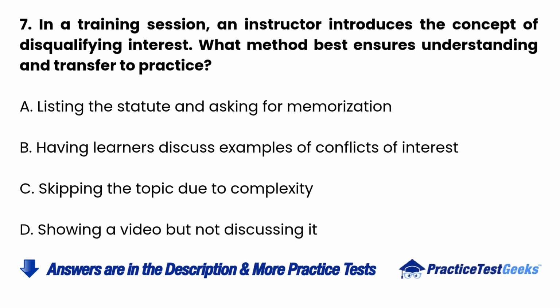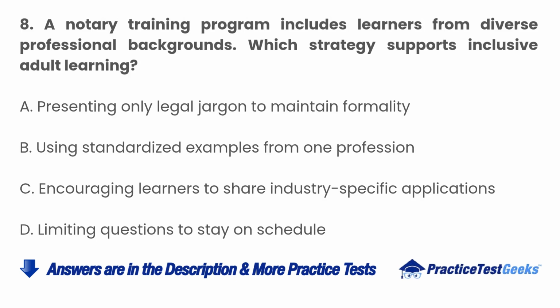7. In a training session, an instructor introduces the concept of disqualifying interest. What method best ensures understanding and transfer to practice? A. Listing the statute and asking for memorization. B. Having learners discuss examples of conflicts of interest. C. Skipping the topic due to complexity. D. Showing a video but not discussing it.